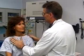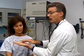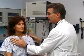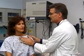Likewise, when you have consolidation and you're looking to find evidence of that, you can do the transmission of the vibration, and you put your hand, and you're primarily feeling with the palm of your hand, and you say 99, 99, 99. You'll always feel a little bit of vibration, but it's much more prominent if there's consolidation in the lung. The vibrations are transmitted much better.